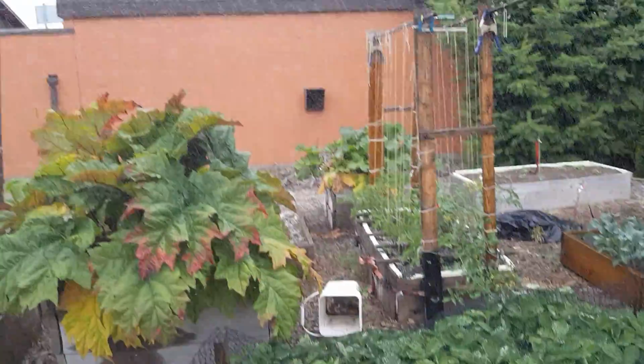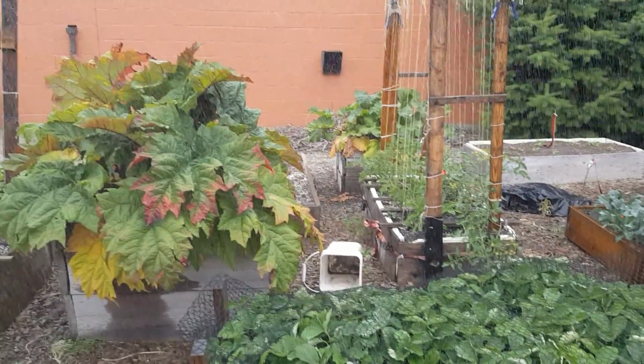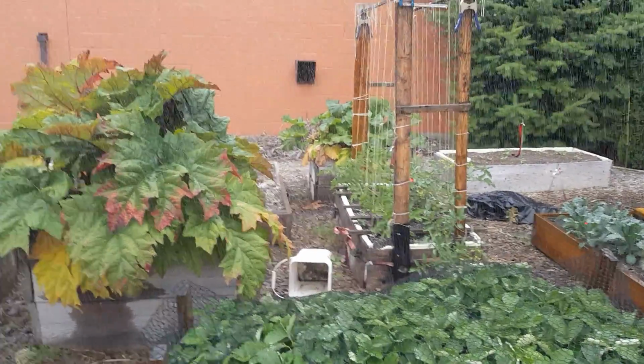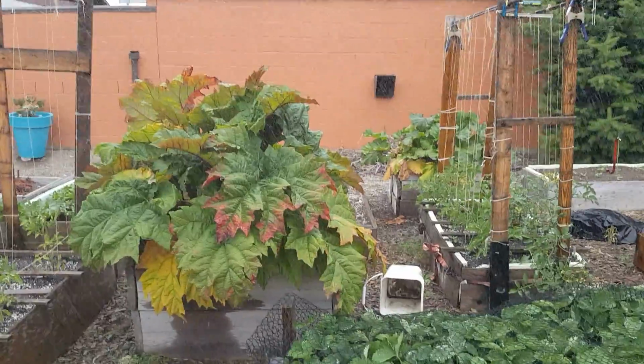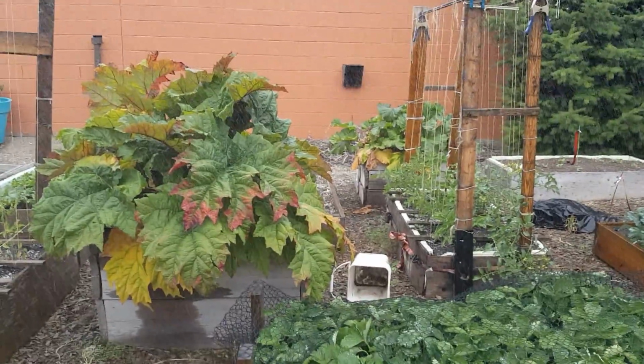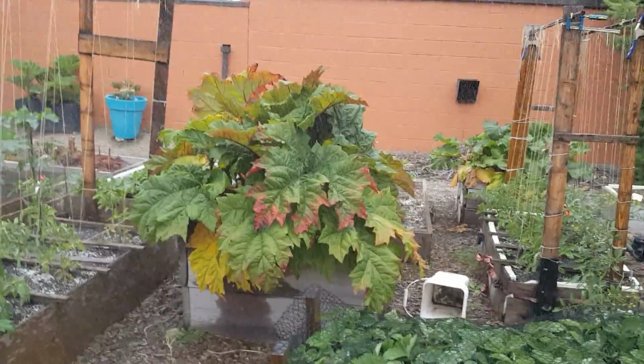In the background, you can see another rhubarb back there. It's ready to get cut back down too. I've done my supply of leaves for this season anyway. Well, not this season, but in the fall when everything comes back, I'll do some more. But right now it's time for me to move on to other things. So I wanted to mention the Japanese rhubarb.